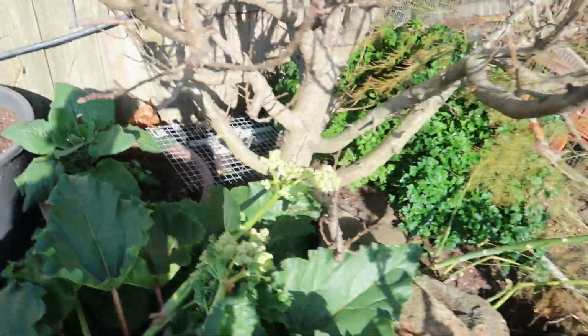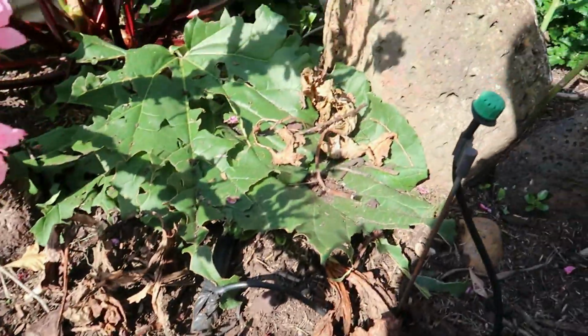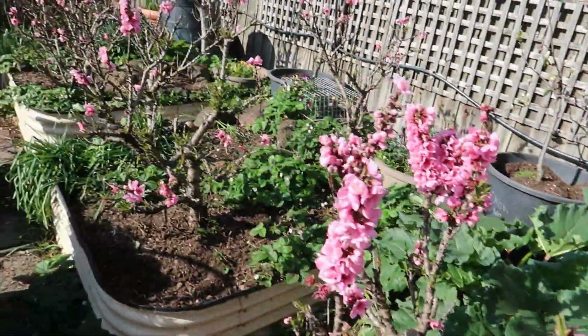So a lot of the irrigation is broken. All these little attachments, this one is in good condition, but all the rest of them have been chewed through. So we're gonna have a hot summer, I think, this year.